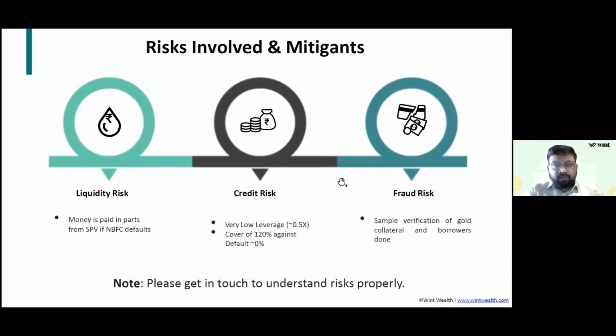And the maturity of the bond in this transaction is 15 months, provided Dhanvarsha doesn't default or go bankrupt. In the scenario that Dhanvarsha is not able to make the repayments, the money coming from the underlying pool of gold loans will be used to repay the investors, which can take an incremental 6 to 9 months.